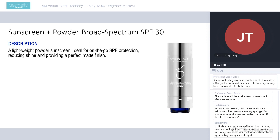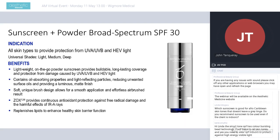And because it's a powder and the way it's formulated, it has a nice matte finish for the skin. So it will tend to absorb any oily residue on the skin, so stop it feeling shiny and just keep the skin looking bright. It has all the same sun protection as the other agents we've looked at. And in particular, it comes as a light, medium and deep colors. So you can match the shade of the powder to the skin type of the person that you're treating.